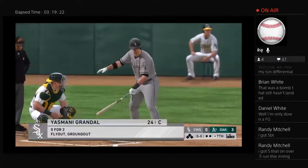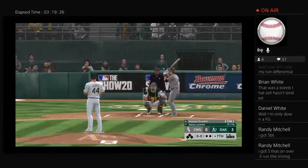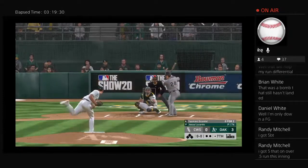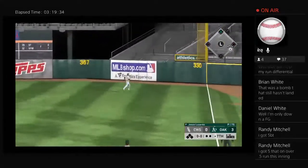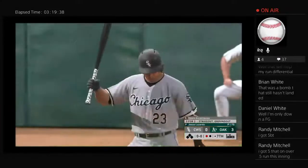Here's the catcher, Yasmani Grandal. And he'll get us started in what's officially the back third of this one. On its way is pitch number 75. Skied into straightaway right. Piscotty has it, and it's a quick out, number 1.